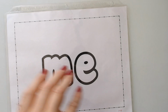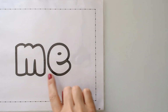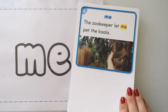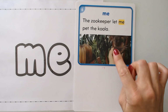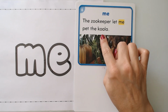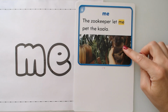Okay, this one says me. The E says its name, E, in this word, me. Let's look at the card. It says, me. The zookeeper let me pet the koala. Wow, that is special.